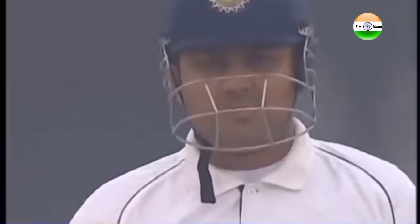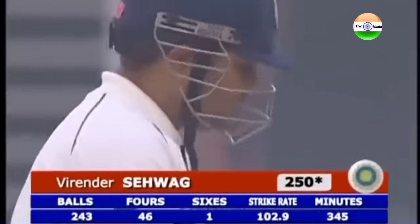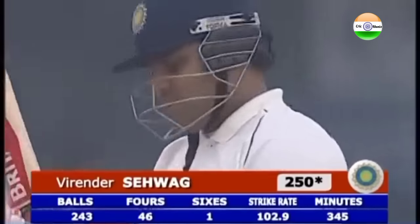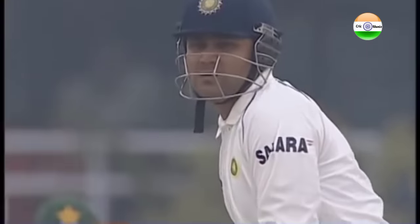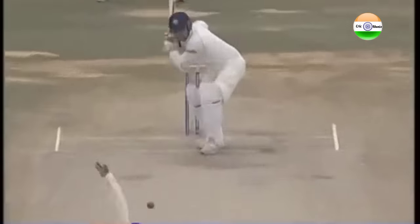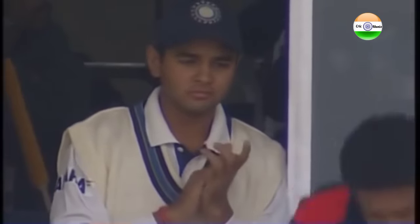Having a splendid time in Pakistan. Virender Sehwag continues his good form, and what a knock this has been. The strike rate of over 100 is quite unbelievable. Smashes it through the covers, another boundary. Oh, he's a fantastic player.